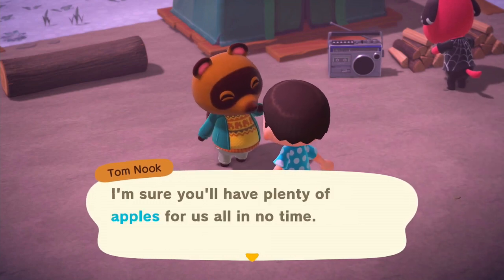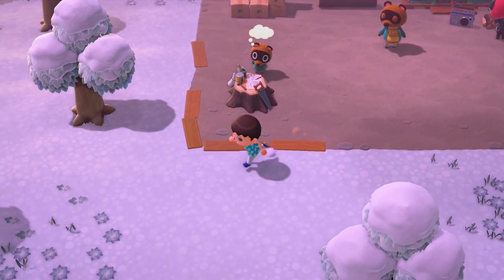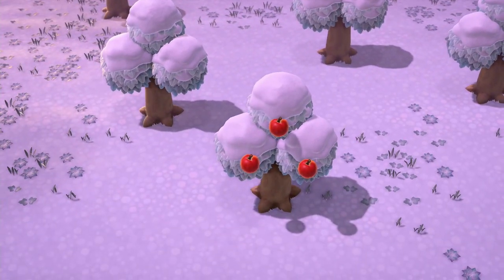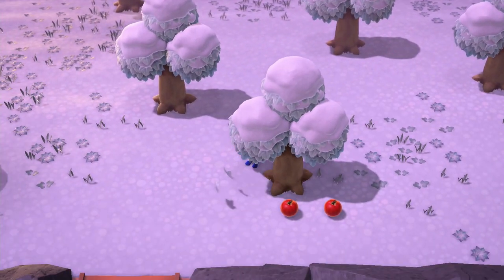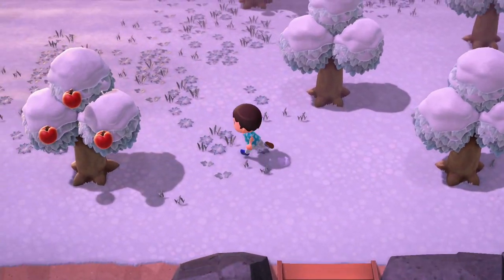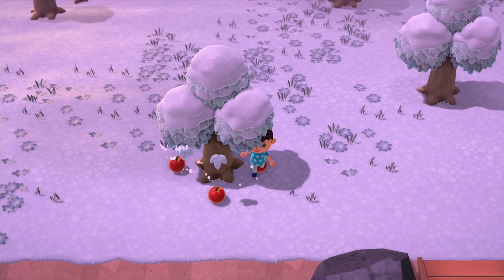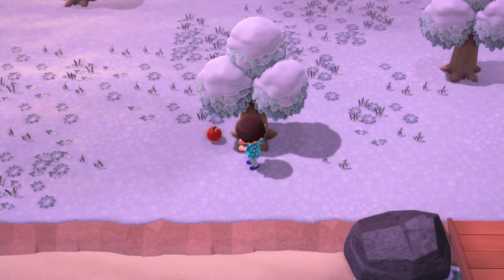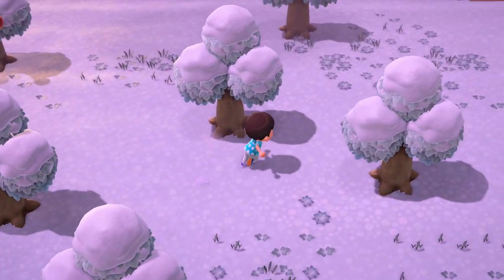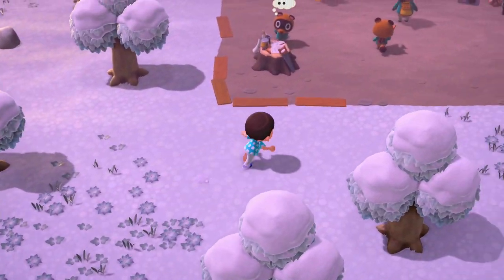Why? You just... While you were eating them, why didn't you just collect 6 while I was busy collecting firewood? Oh well, let's go ahead and pick up these 6 apples and get this tutorial all finished up with. And then tomorrow, the real work can begin. We can start getting our house, start getting the island spruced up. Very excited for this playthrough, guys.